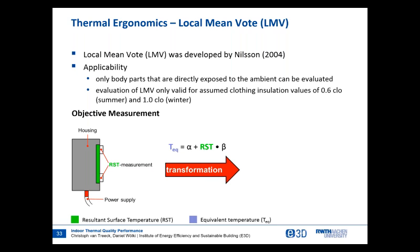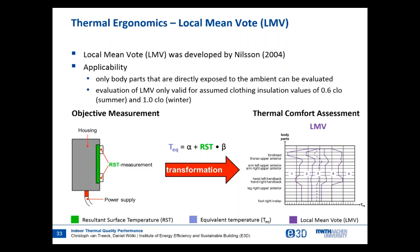The correlation between the equivalent temperature and local thermal comfort was originally developed by Nielsen in 2004. It is represented by the so-called local mean vote, LMV, which represents a mixture of the thermal sensation and thermal comfort votes. In this regard, the LMV is represented by comfort zones, ranging from 1, meaning too cold, to 5, meaning too warm, where the digit 3 is the neutral point. There are two different LMV ranges included in the standard that are applicable to clothing combinations for summer and winter.